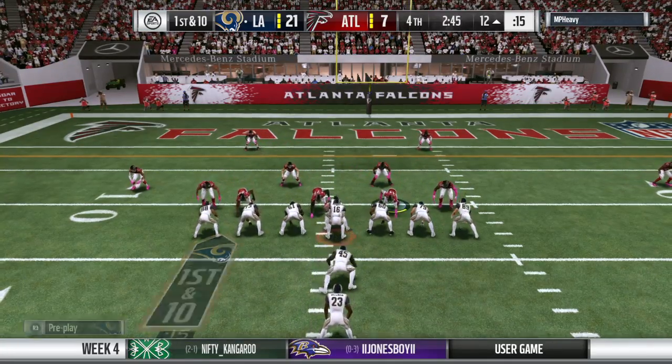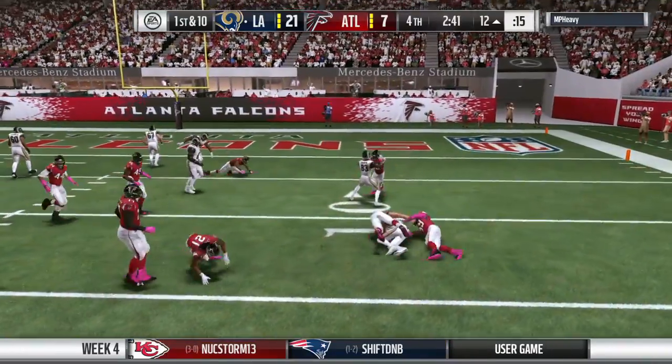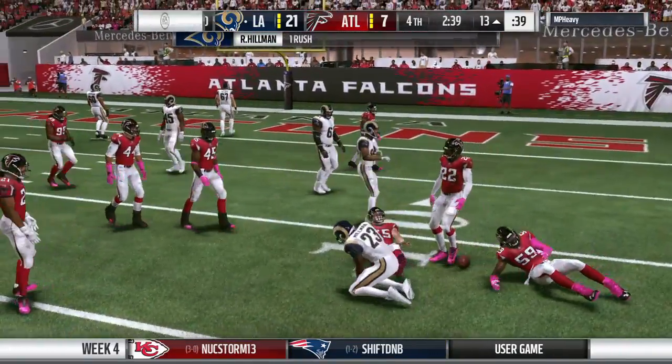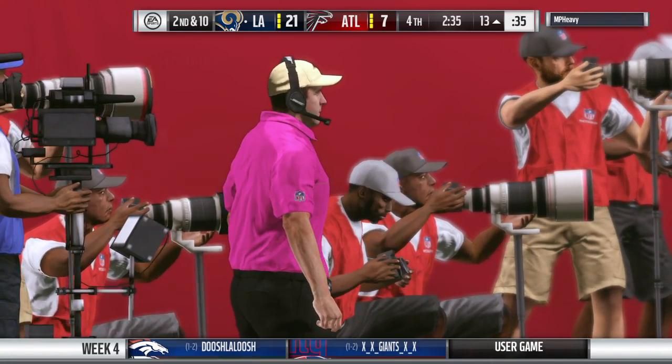They come out here in the eye. Ronnie Hillman in there. He gets the carry. And he's going to be met at the line of scrimmage and taken down. Officially no gain on the play, and it's 2nd down.